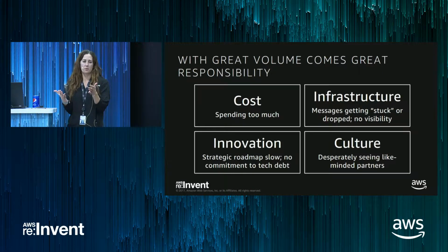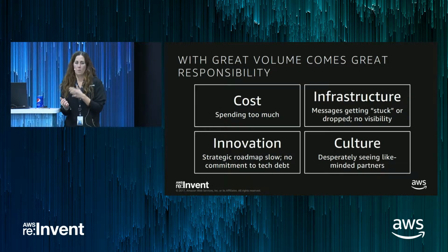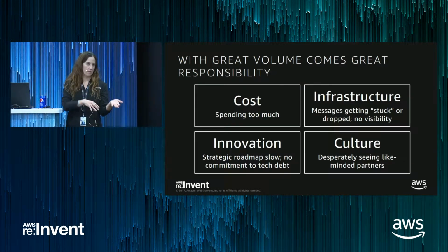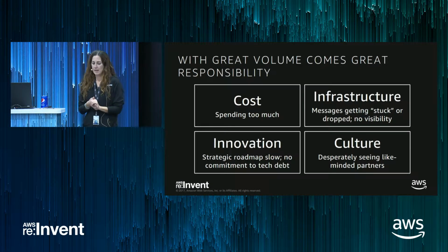It kept being referred to as a black box, essentially. I had engineers in the building saying, what's happening to our messages? We send them out the door, and then we can't see what happens to them after that. We didn't have good visibility into where they were getting stuck, where they might be getting dropped, what was in front of them in a shared pipe architecture.